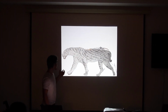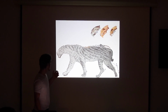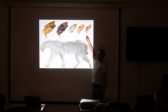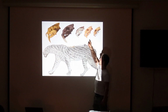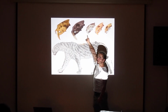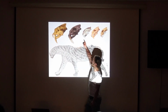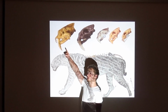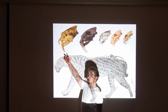And then you infer the fur, and this is the sort of evolutionary tree that they have. This one here is the first one. Promegantereon in Europe and Asia becomes Megantereon in Asia and Africa. And this one keeps moving to America, turns into Smilodon gracilis, small Smilodon. And then this one becomes Smilodon fatalis in North America and Smilodon populator in South America. This one was a cat that weighed about 500 kilos.